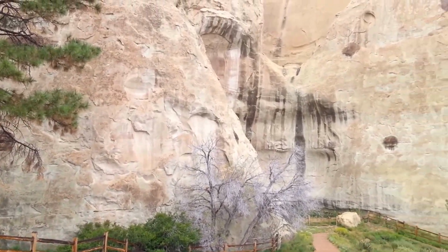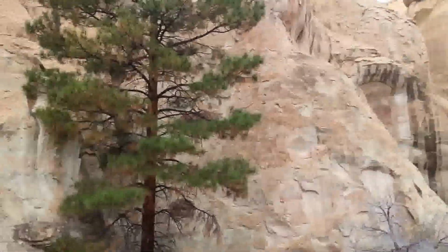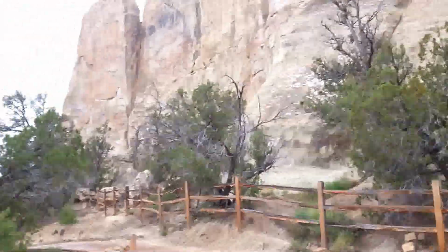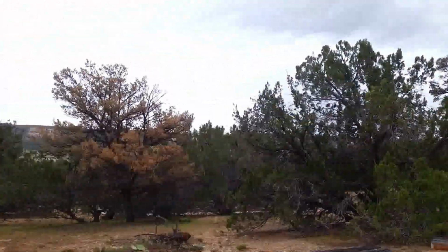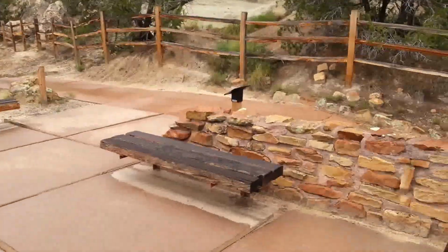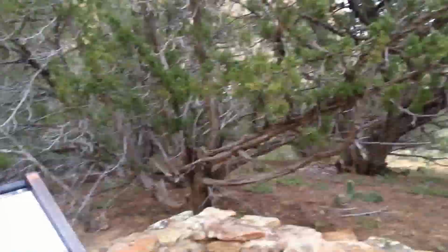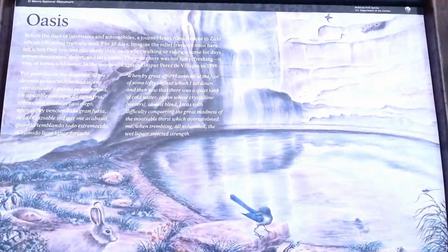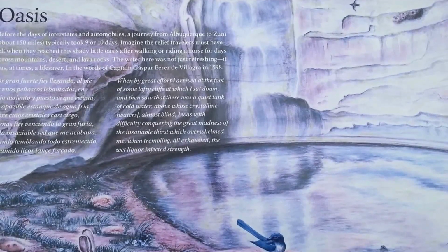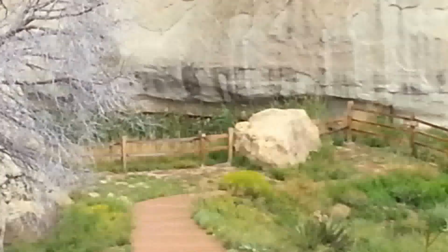And I made it to the top of the trail here. You actually can't get up on top of the rocks. And surrounded by juniper trees here and some desert pine. And there's a nice little relaxation area at the top of the bluff. And some information about travelers of old who used to stop at the desert oasis, which is right down there.